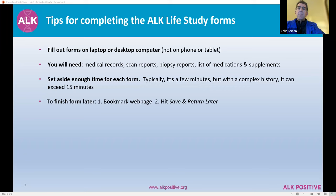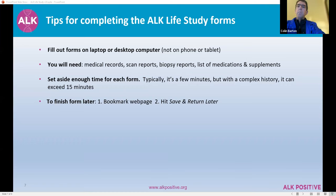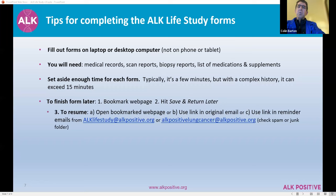After you've set aside that time, if somehow you just don't have enough time to finish the form, you've got kids wanting dinner, or you have to get off to work, or lunch break's over, or whatever, bookmark the web page and then hit save and return later, which is at the bottom of each form. And then when you're ready to resume, just open the bookmarked web page, or you can go back and find the email that was sent to you that had the link to the surveys in the first place, or you can use the link in the reminder emails that you'll get, which come from ALKLIFE study at ALKpositive.org, or ALKpositive lung cancer at ALKpositive.org was the old email that we had.